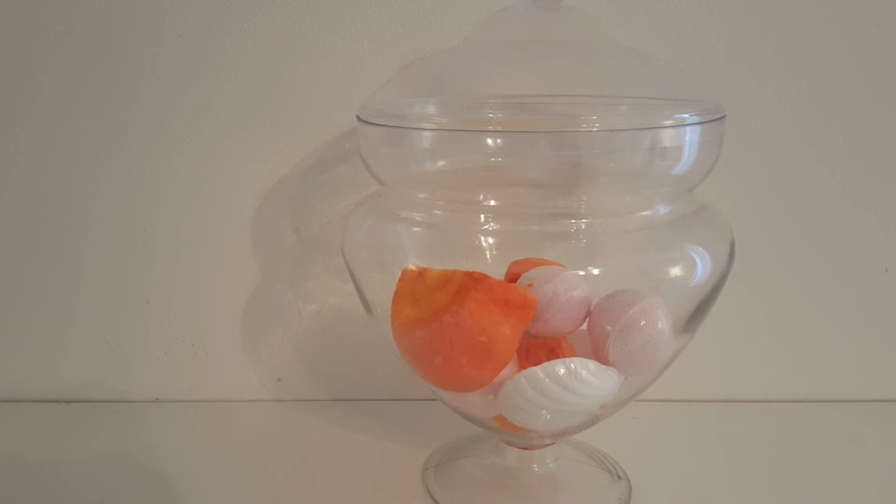Michael's had these for $12.99 a piece, but of course I used my 40% off coupon, and that brought the price down in the $8 and change range. What I would tell you about this acrylic container is that it is very durable. I haven't had any issues out of it. And what you see pictured in there are my bubble bars and my bath bombs. These are things I keep in my bathroom next to the bathtub in the master bathroom.